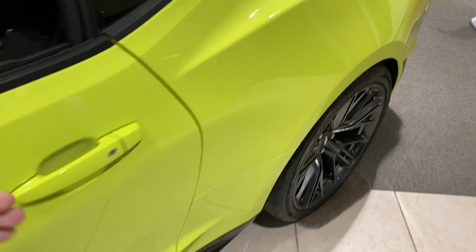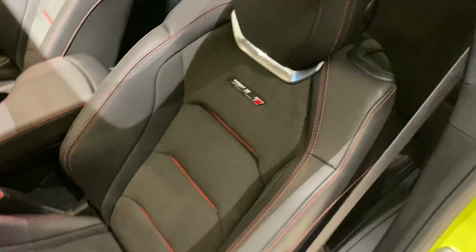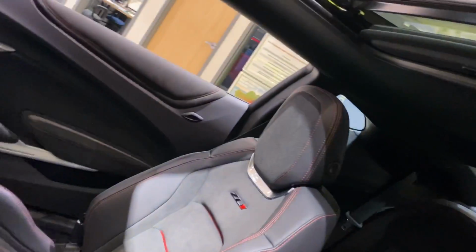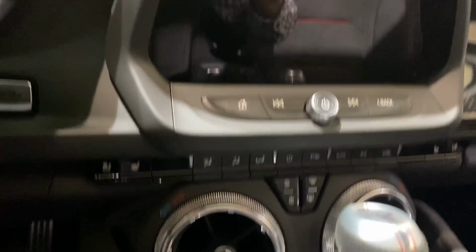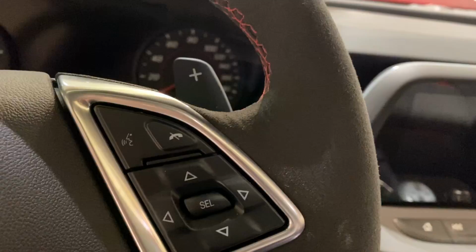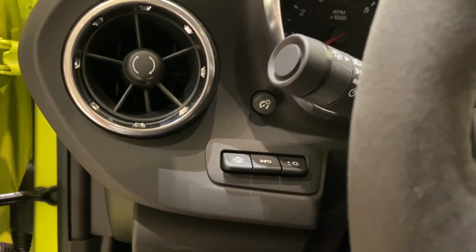Now, when we get inside this vehicle, you can see that we do have our Bose speaker audio system, Recaro seating with a red lining throughout the entire vehicle. We do have a sunroof. When it comes to the front, a brand new Chevy MyLink radio, heated and cooling seats, push to talk, a heated steering wheel, and heads-up display.